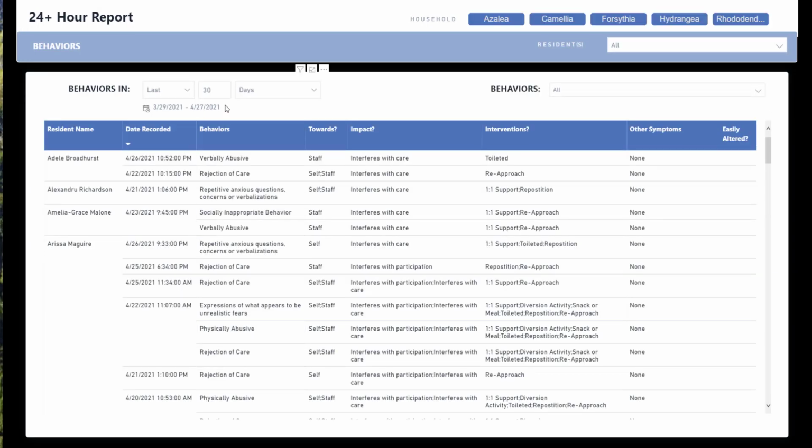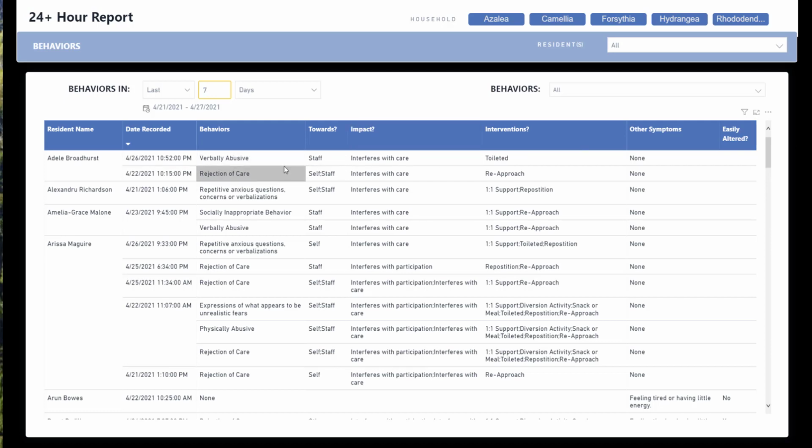Behaviors. Behaviors is the same situation. You can see based upon the point of care, anyone who's documenting behaviors or mood symptoms, it's going to give what behaviors there were, the impact, interventions that occurred, and or they altered, etc. So you can keep track of if there's an increase in mood and behaviors.